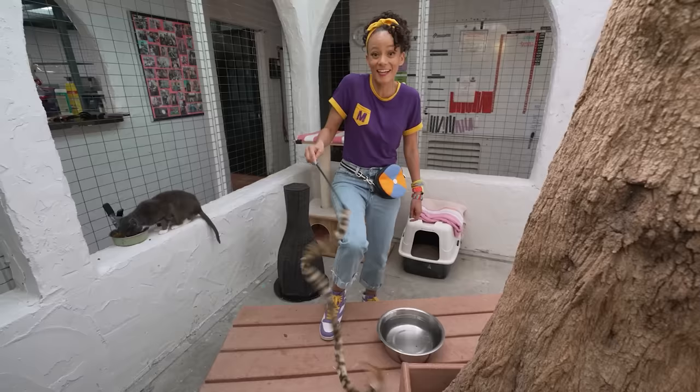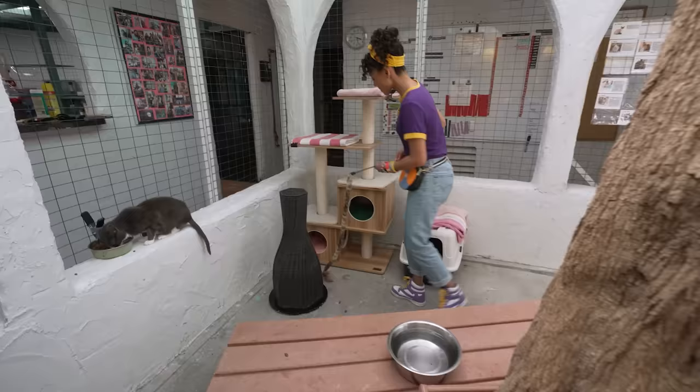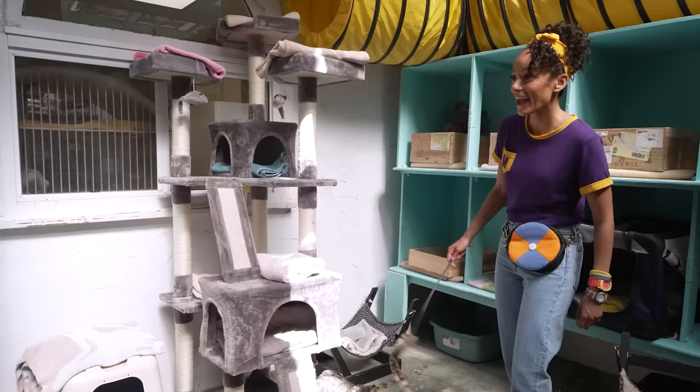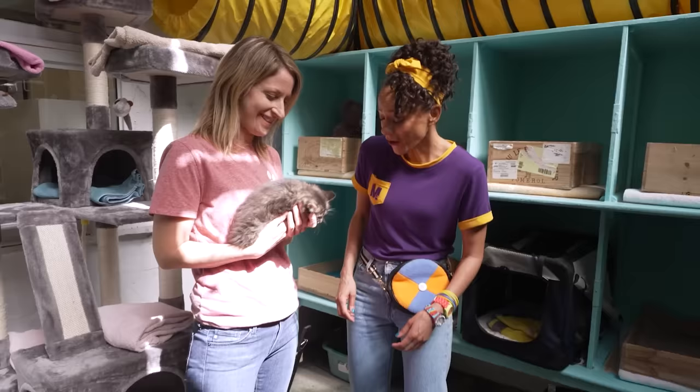Hey, something else that they can climb on. And look, these little holes, these little hidey holes that they can just get all comfy. Cats seem to nap a lot. Hey, Megan. Oh my goodness. Who is this? One more friend for you to see. This is Memphis. Oh my gosh. Can I hold Memphis? Yes.